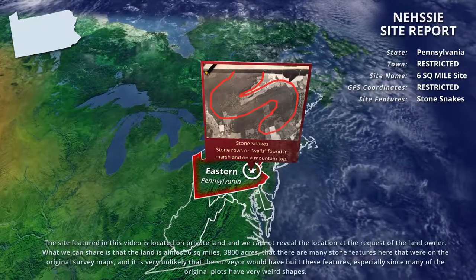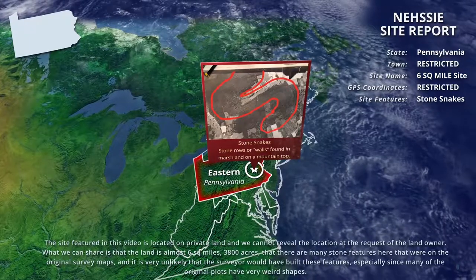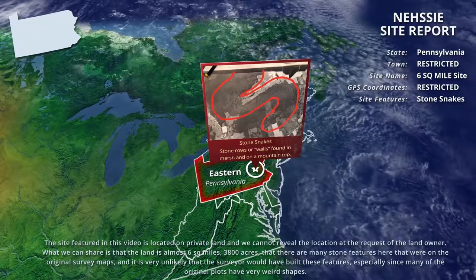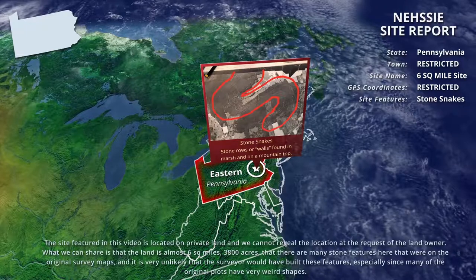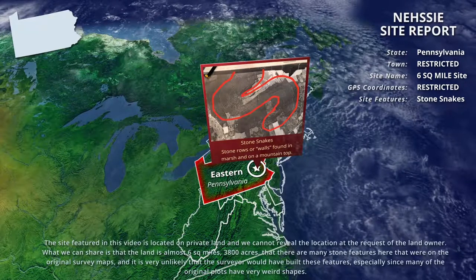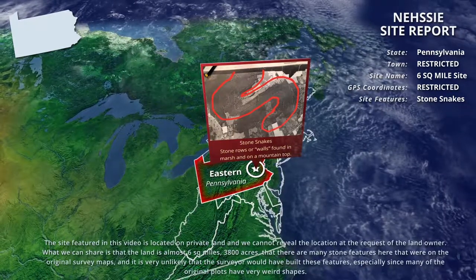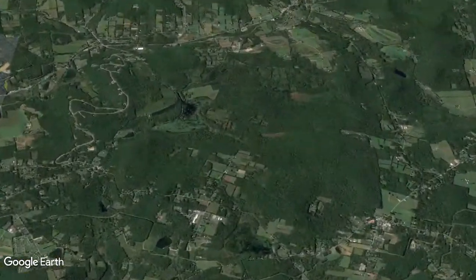that there are many stone features here that were on the original survey maps, and it is very unlikely that the surveyor would have built these features, especially since many of the original plots had very weird shapes. In this report, I'll only be showing you two different stone snakes, but this land is loaded with features and more reports will be released in the future covering them. So now let's dive into the land.